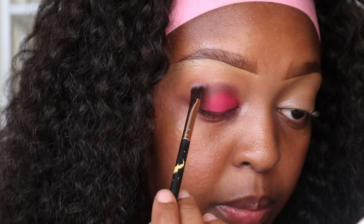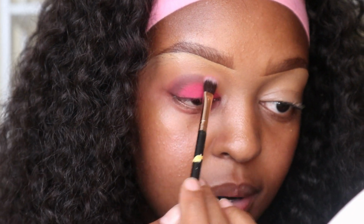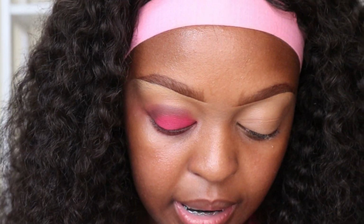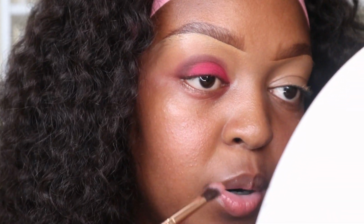So I'm just gonna first place it as well. Please be aware that I have not blended out the purple. I just literally placed it, and then I will be blending this one into the purple.